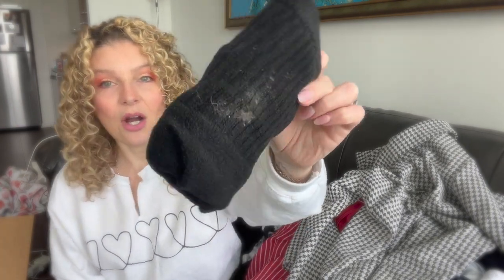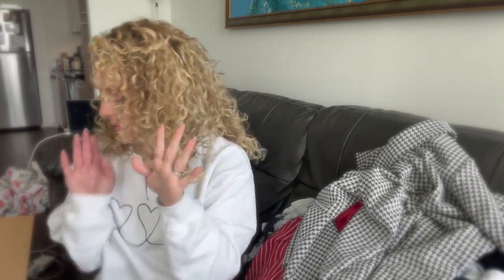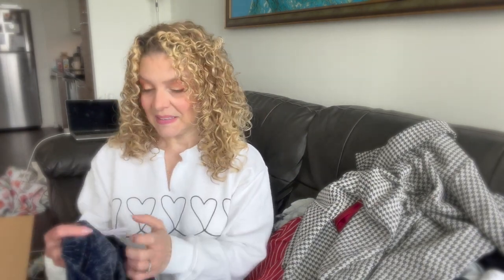Did they really give me a pair of nasty socks? Y'all, they gave me a pair of nasties. This is so gross. Ew, ew, ew. Okay. All right.